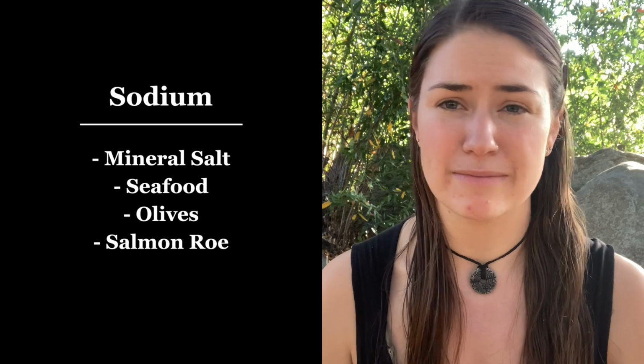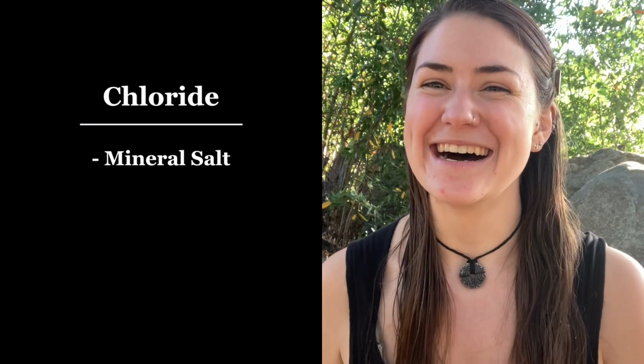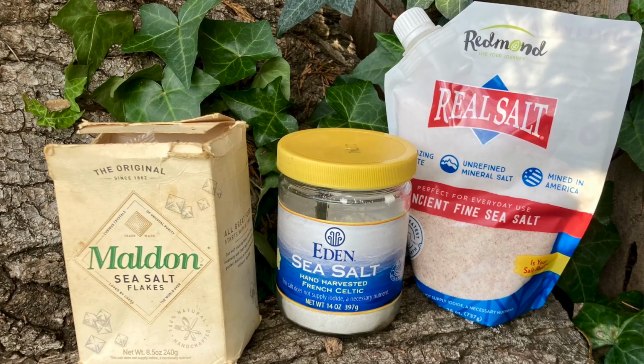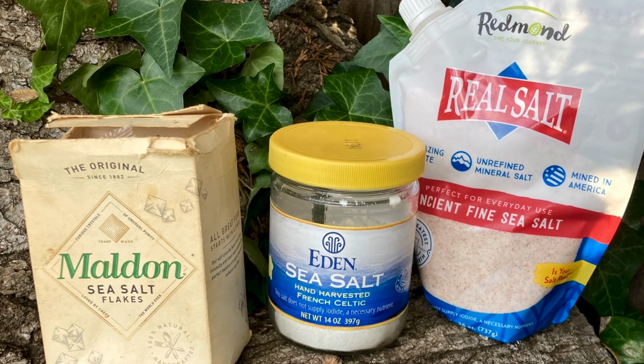Seafood, olives, and salmon roe are also a good source. Chloride, sodium chloride, not table salt, a good quality mineral salt is going to be the best. Just make sure it's one that still has the minerals in it and it's not pure sodium chloride, and it's not refined. You want a good one. Celtic sea salt and Redmond's Real Salt are my favorite ones.